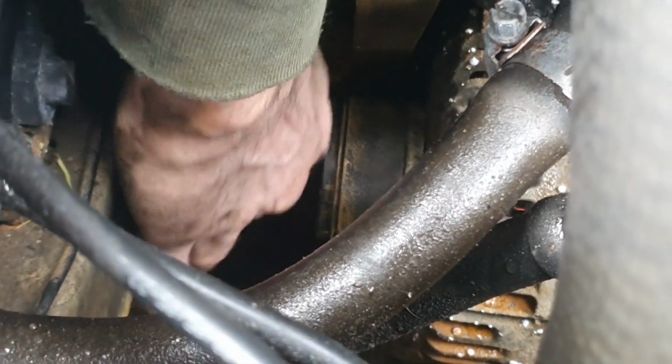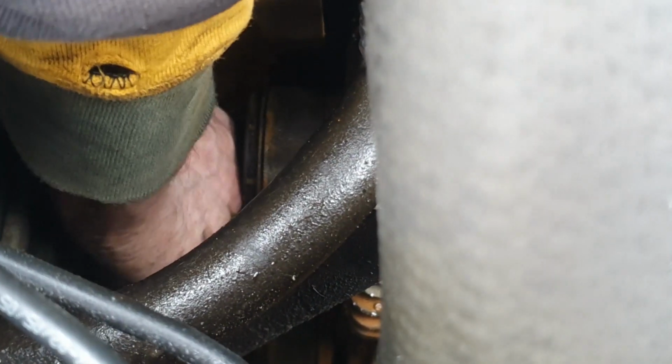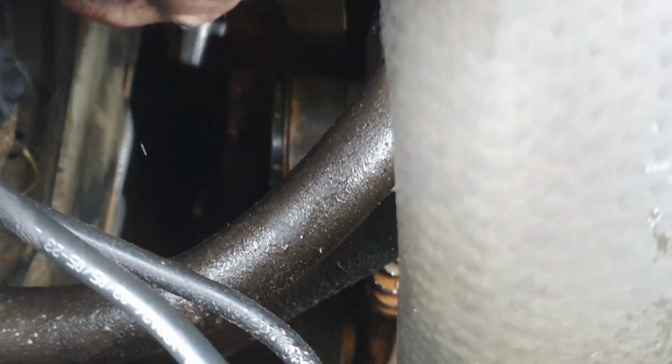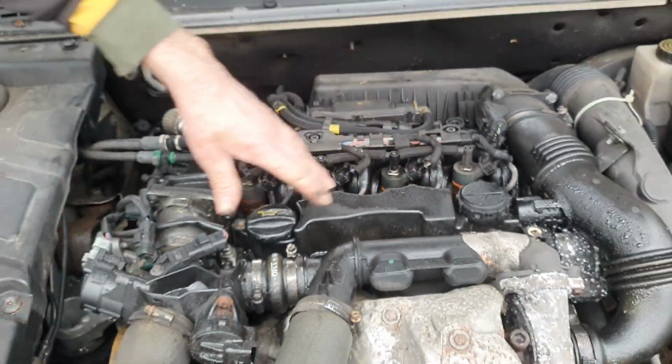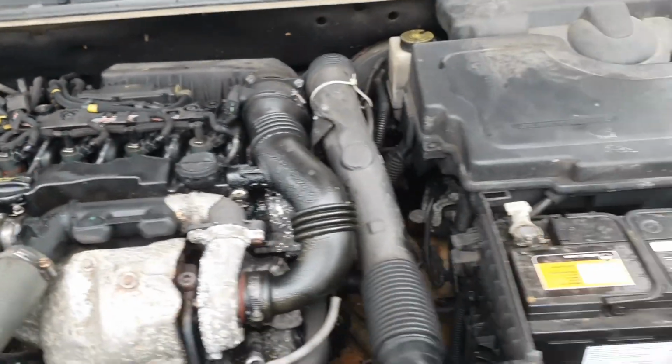I just zoomed in on it now. Can you see it turn? Yeah. Cool. Right, so we can see the water hasn't gone up to the electrics. There's no water up on here. Let's have a look in the car.